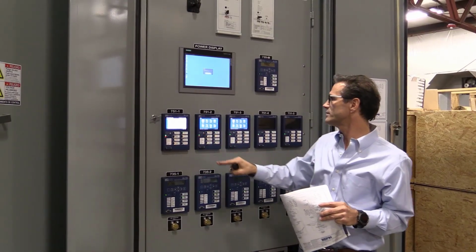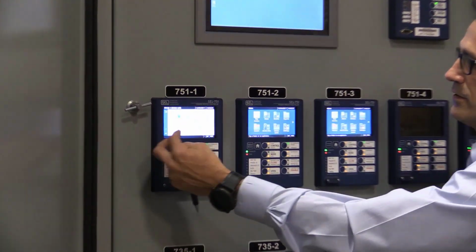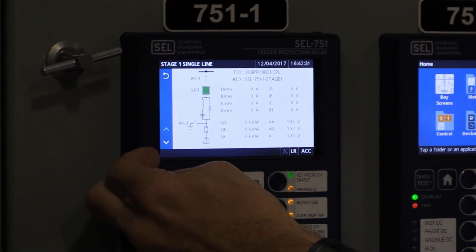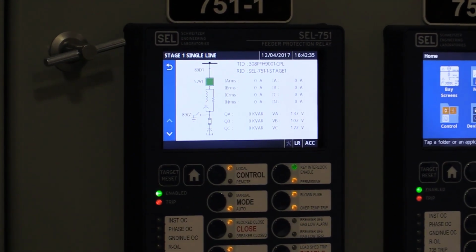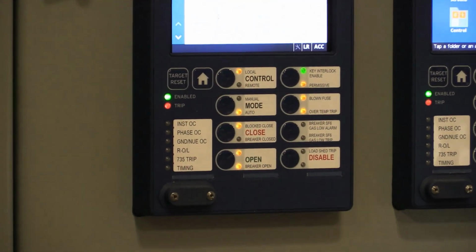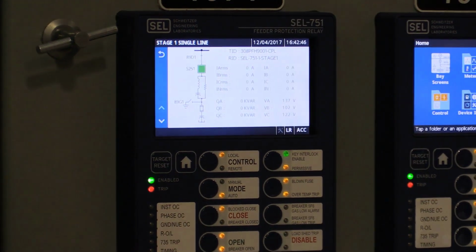Get them energized. Here, zoom in on this one, Matt. You can see that on the touch screen we can program in the one-line diagram for each branch. We can display the current, the VARs, and the voltage for every branch. These relays, including the 735 meters, have event recorders. They also have monitoring on it. They also have control.